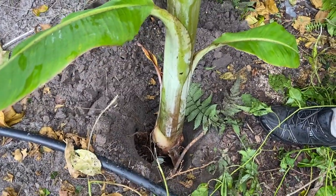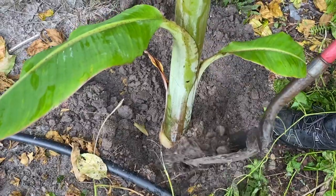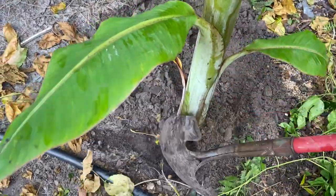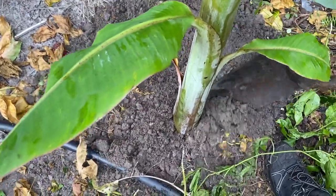Now we're gonna backfill it. With the storms coming, I don't think we should worry about trying to water until tomorrow. We need to water it anyways. Get the dirt holding around it tight.